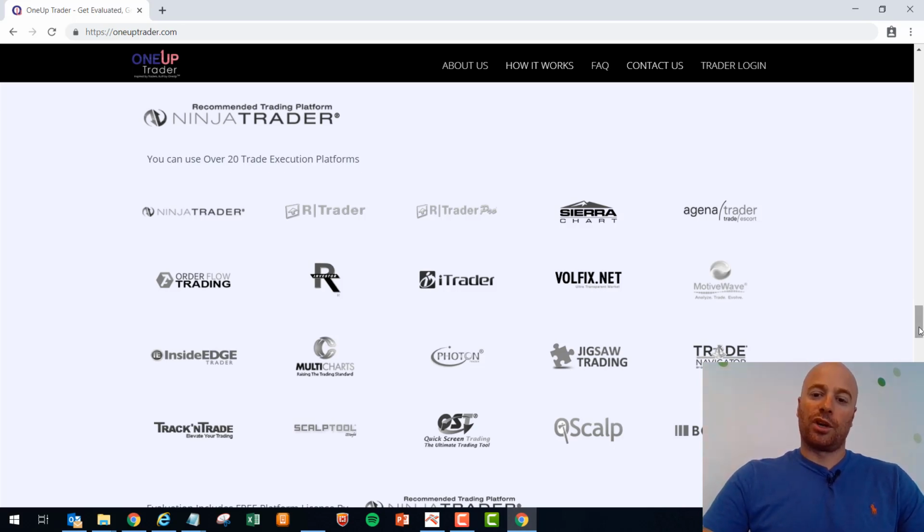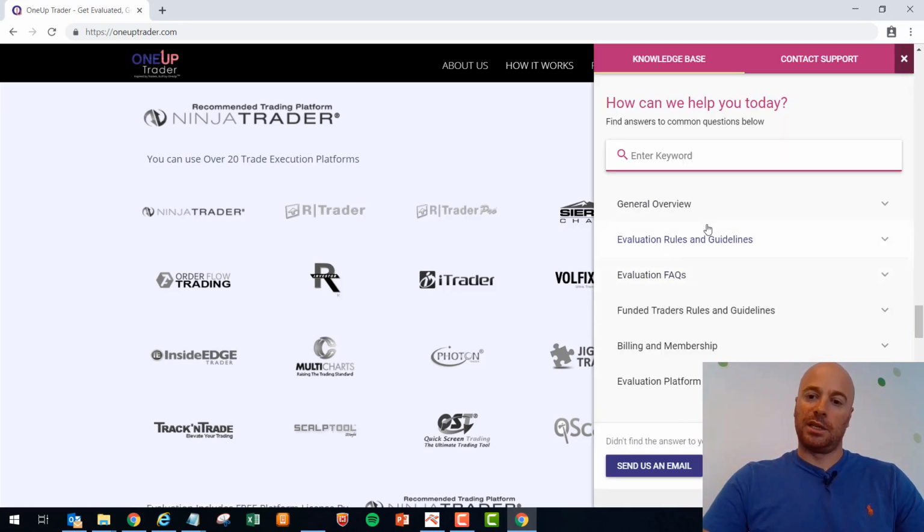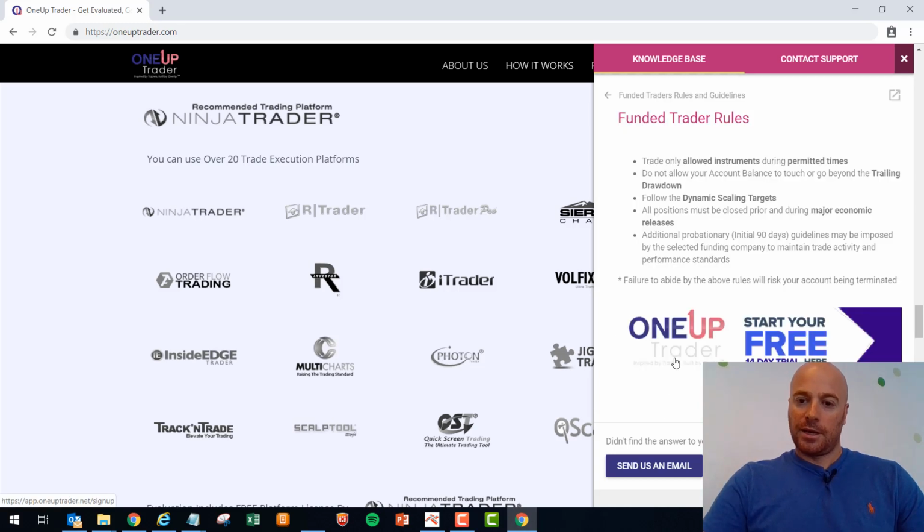Okay, so one other thing which I want to mention about the funded trader account that I noticed when I was looking through the terms and conditions. Let me see if I can find this. So one thing here is additional probationary initial 90 days guidelines may be imposed by the selected funding account company to maintain trade activity and performance standards. So what this means is if you get a funded account and you pass all your evaluation requirements for OneUpTrader, you are still liable for another 90 days probationary period where you might lose that funded trading account if you do not hit specific profit targets, because they specifically mention performance standards.